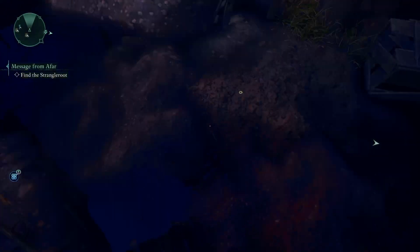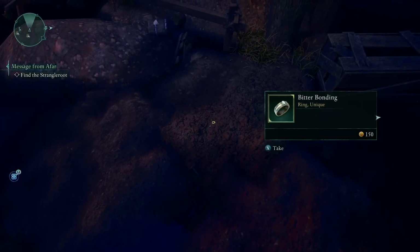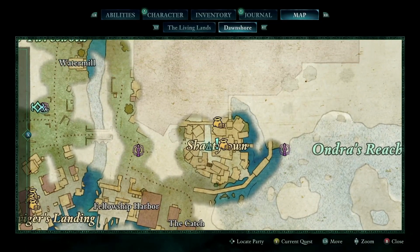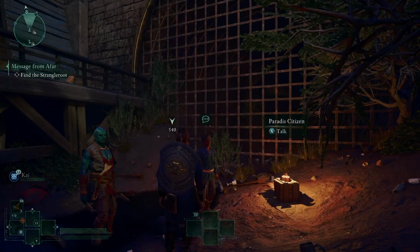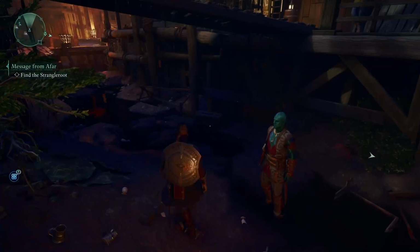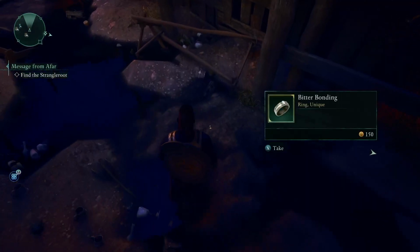The next unique accessory is the Bitter Bonding unique ring. You can find this one on the ground in the northern part of Shantytown, just behind where this Paradise citizen is looking for it. You'll see them searching on the ground near this large grate, and if you turn around and take a few steps back, you can see this ring sitting in the dirt.